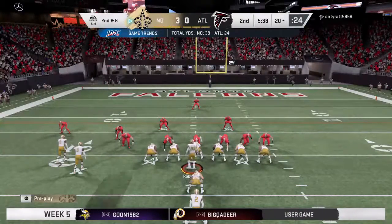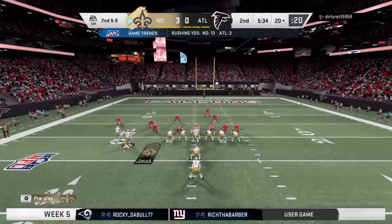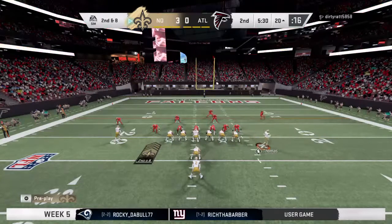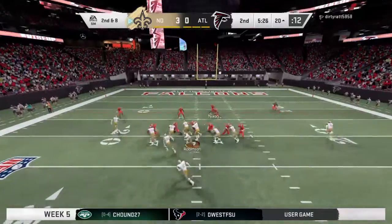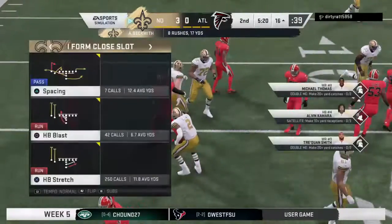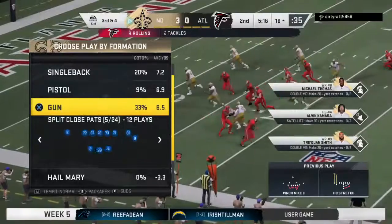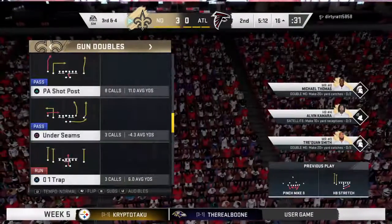On 2nd down, Beckwith. And he'll take it down here just shy of the 15 at the 16-yard line. 4 yards on the pickup there as it'll leave him with a 3rd and about 4 more for first.